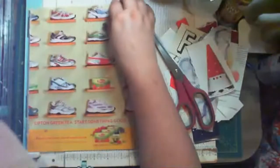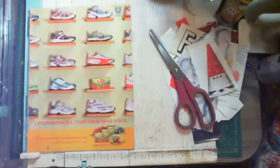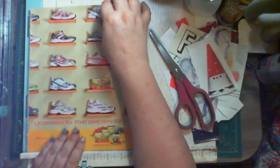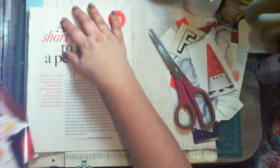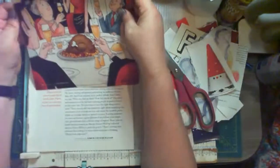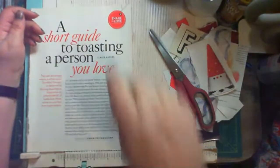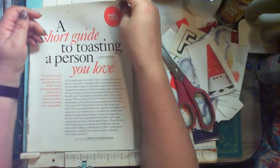Winter warm up. And I think I'll take that. Could just be used in a Christmas glue book. Square pictures are good too. Oh, that's a fun picture. That could possibly be a magazine pull. I'm not sure. A short guide to toasting a person you love.